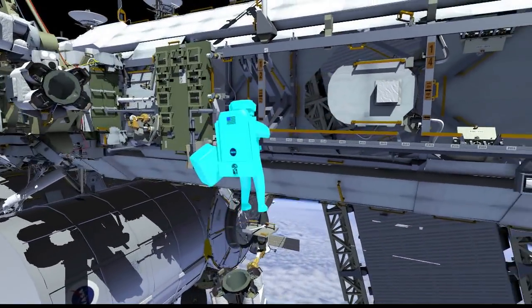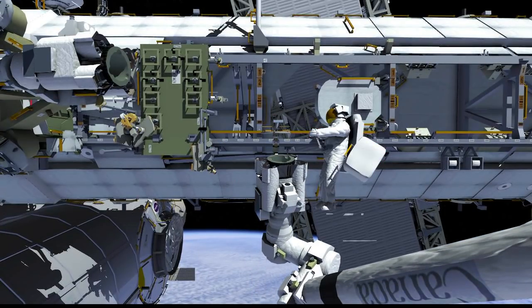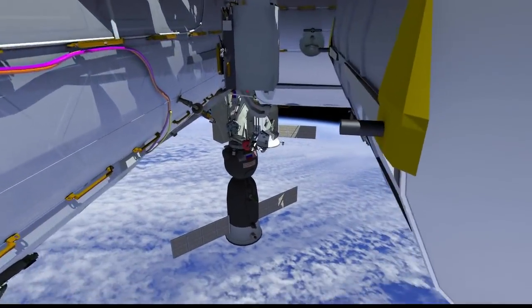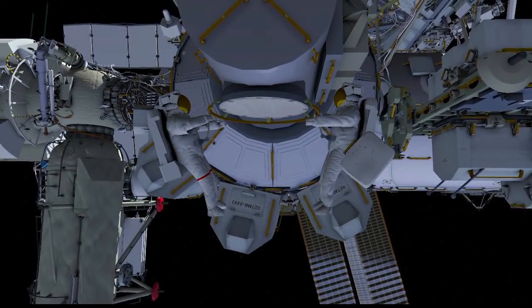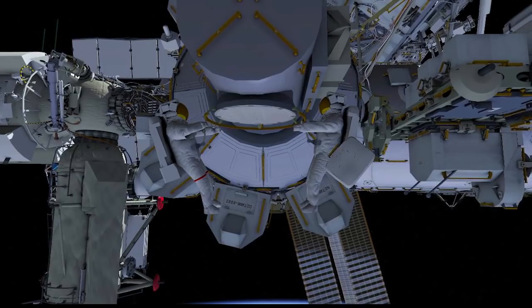EV2 is going to take the APFR out of the arm that he's been riding and take it to that same location again, trying to set the next EVA up to get a little bit ahead when they go out the door so they don't have to move these items down to the work area. So he's going to take it to the port side of the lab where he's going to deploy that down at the PFCS locations. Once we get that installed, then both crew are going to return to the airlock and come inside.